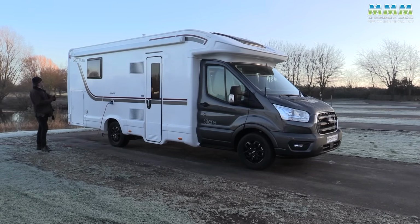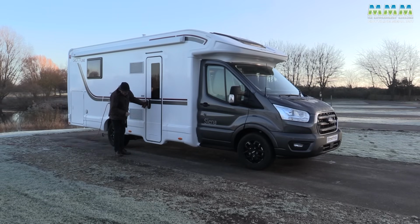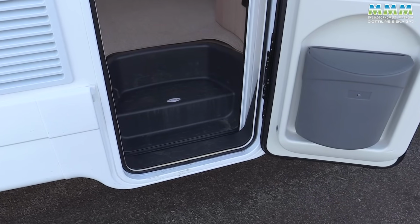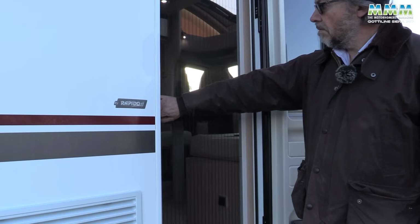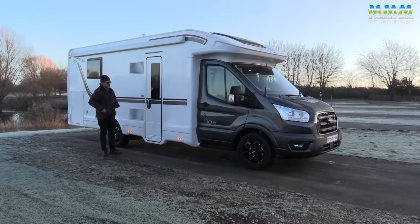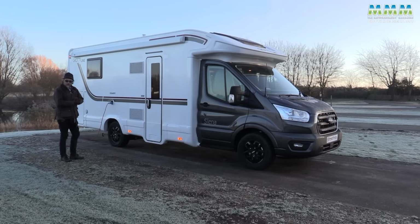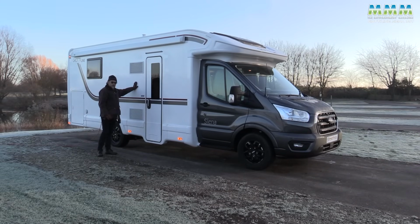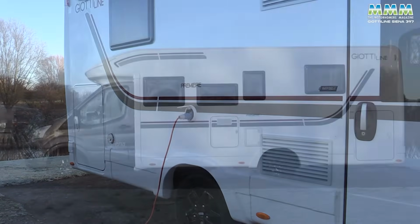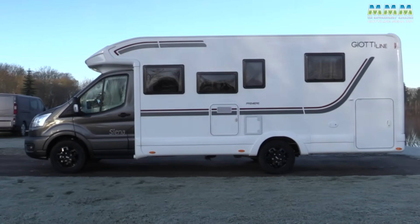Looking down the offside, well, you've got that Thule awning, and again, that is standard. And then the habitation door, well, the entrance is nice and low, as you can see. And even better, that door has the usual fly screen and it's linked to the Ford central locking. Other than that, well, it's just your typical modern low-profile motorhome. Perhaps a pity that they didn't merge the grey cab into the white body a bit more, but good to note that this is all glass fibre construction, the roof, the floor and the walls on the outside, all glass fibre, and there's a particularly impressive floor thickness of 63 millimetres.